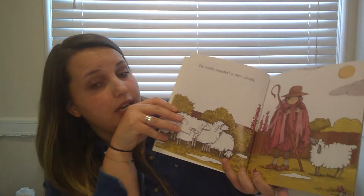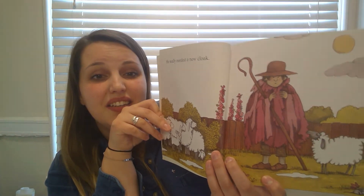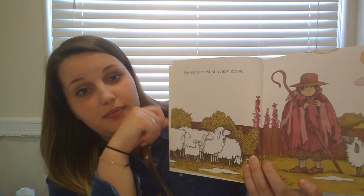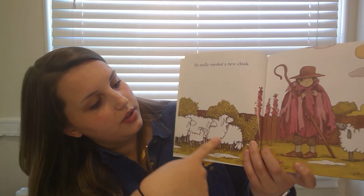He really needed a new cloak. Yeah, it kind of looks like it's torn in pieces. Maybe he loved it a lot and used it for a very long time, and it looks well loved. Might be time for a new cloak. Oh, and look, there's his fat sheep.